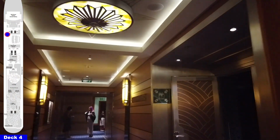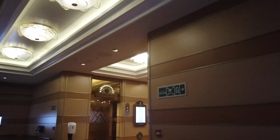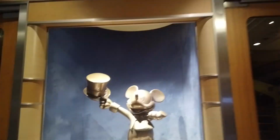And then as we get way to the forward of this, we're going to be on the mezzanine level for the Walt Disney Theater. So there are 2 levels for the Walt Disney Theater. So if there isn't room on the main floor, or if you want to view kind of from above, this is where you do that. Now we're going to head out to the Deck 4 Promenade.